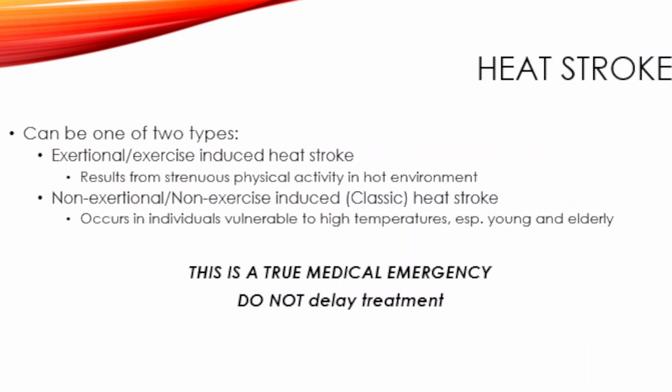Heat stroke. There are two different types of heat stroke. One is exertional or exercise-induced heat stroke. I'm telling you guys, sometimes exercise isn't good for you. This results from strenuous physical activity in a hot environment. And then our non-exertional or non-exercise-induced heat stroke is also known as our classic heat stroke.